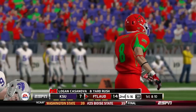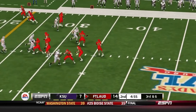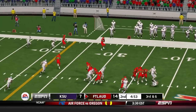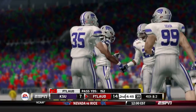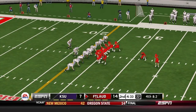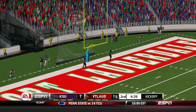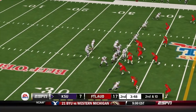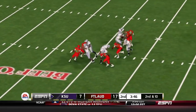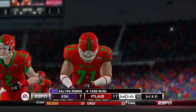Logan Casanova, 8-yard rush. Only 2 rushes so far in the game for 13 yards, and 8 of those 13 were on that one. So not being utilized a whole lot in this game. Catch there on the outside, but Wendell Pierce is unable to get the first down. 4th and 2, field goal is up and good. So it's going to be 17-7, guys, with a little less than 4 minutes left to go here. So Ertz fumbles the football.